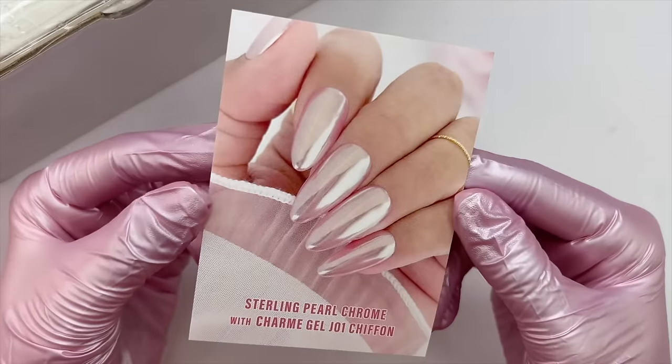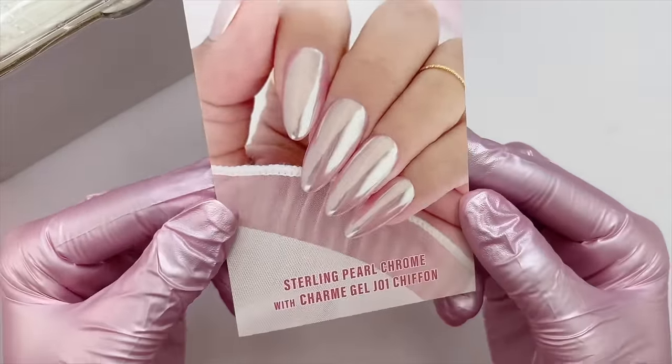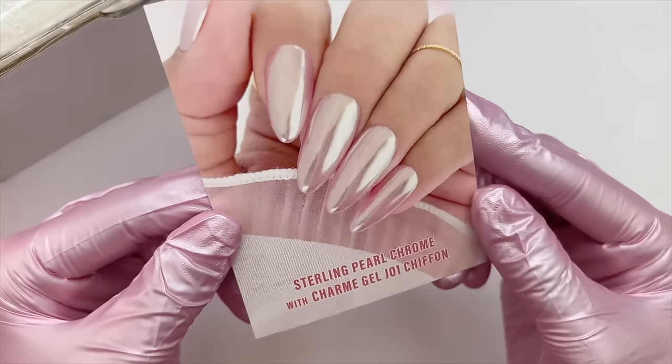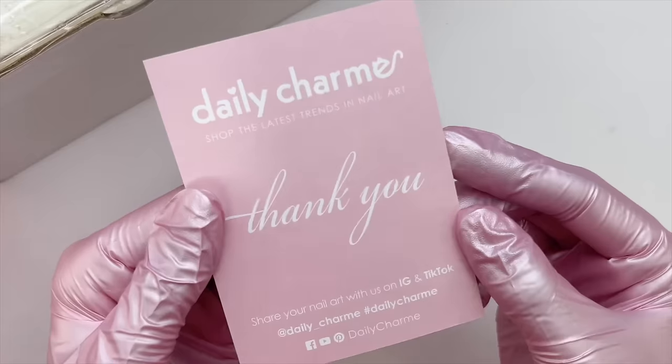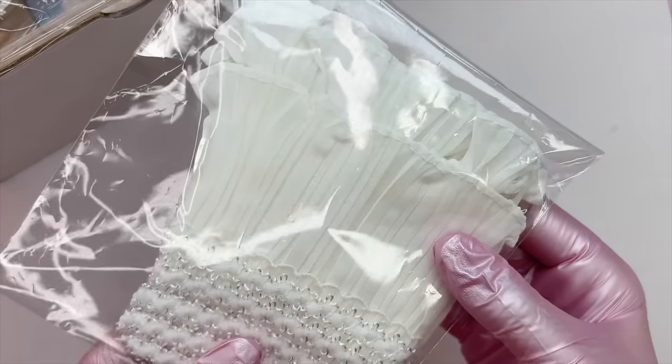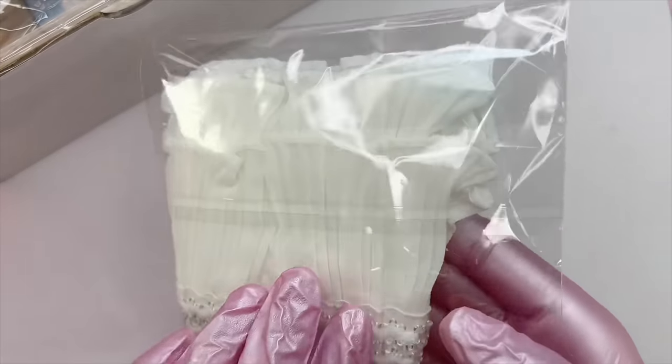So the first thing that we have is just a little thank you card, and it has a little photo of a nail look using items from Daily Charme. This is just their thank you card. The next item that I picked out are some of their brand new nail sleeves. So let me go ahead and open these up.